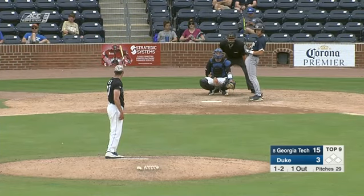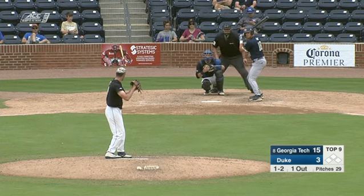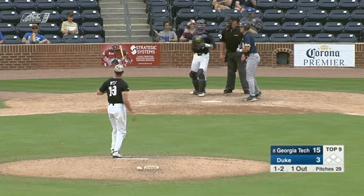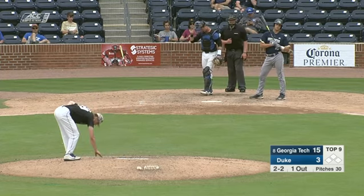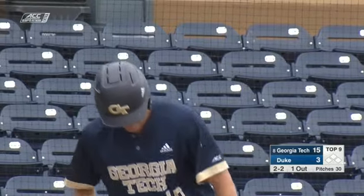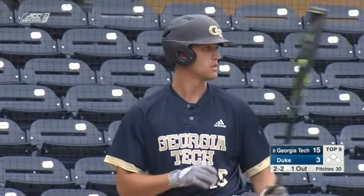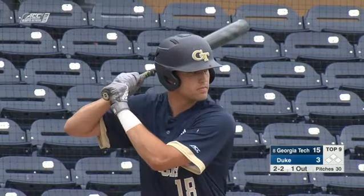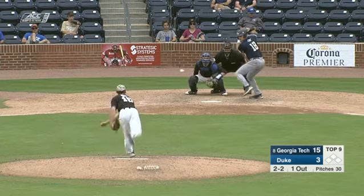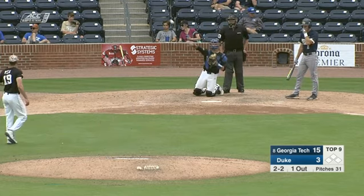Fans should be advised once again, possible time change due to the weather. Weather tonight, not supposed to be great. Weather tomorrow night, supposed to be even worse. Severe thunderstorms, hail. The 2-2 pitch. Check swing. Grounded foul.